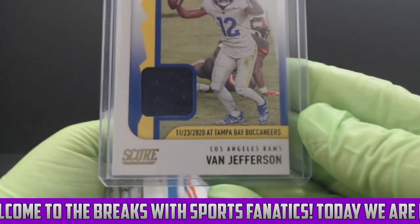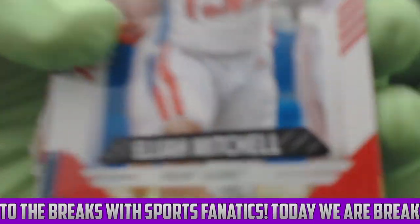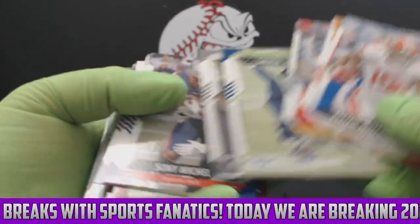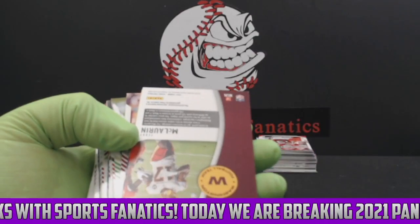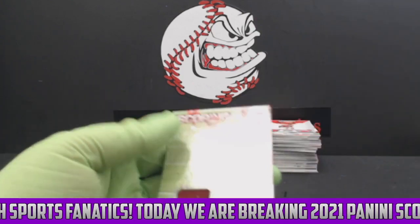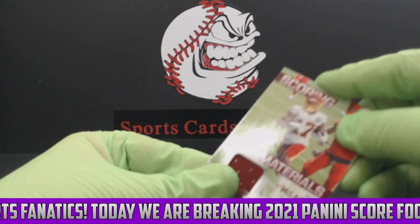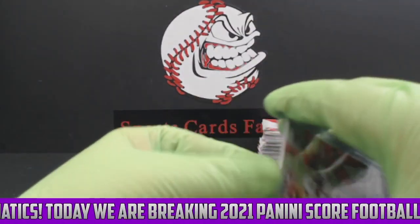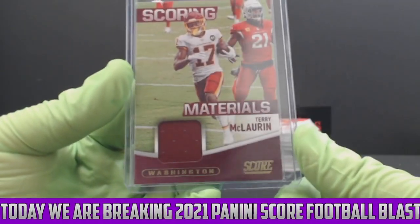Jersey card was Van Jefferson for the Rams. Mark W. got them. Van Jefferson. Oh, we got another hit. This time for Washington. Mark picked up Washington as well. Terry McLaurin, Scoring Materials jersey. Mark picking up all these teams with all the hits in them. That's crazy. There's another one from Mark. He picked up the Washington football team before the break started.